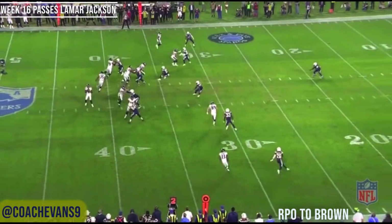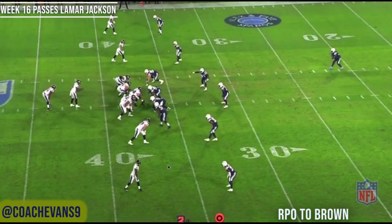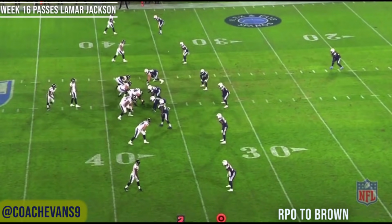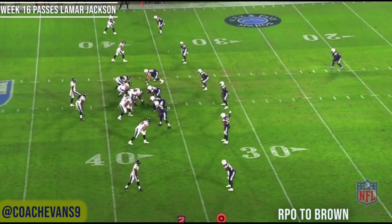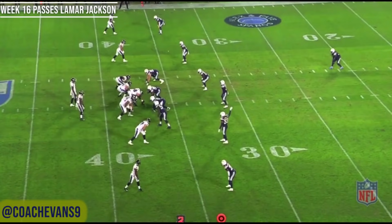Play action to Gus. This is a little RPO action. I'm assuming the read is here. Let's check it out and see if we can find the read. Maybe the read's a linebacker on here. Yeah, the read's a linebacker. This is our read, so let me back it up. Sorry about that. All right, if he voids the area, he's going to try to come to this first slant. If this first slant is covered, he goes out to the second slant in another window to John Brown.